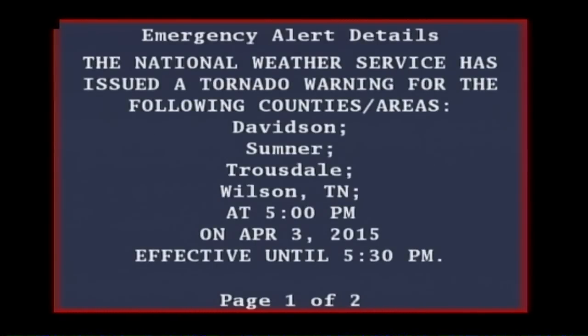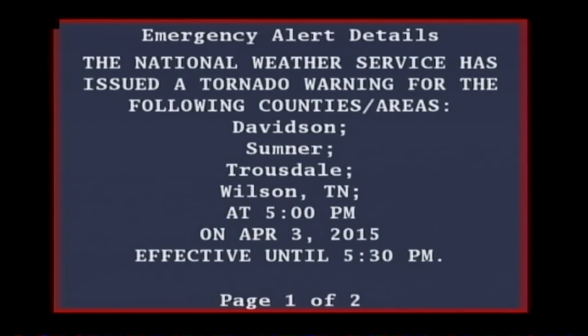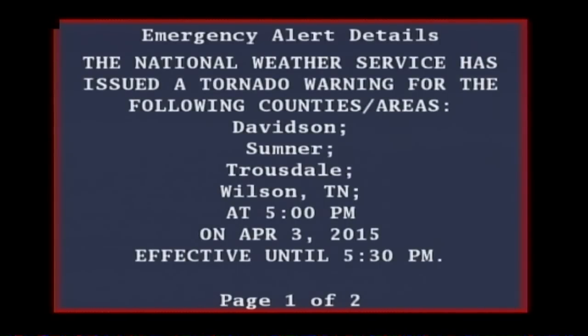The National Weather Service in Nashville has issued a tornado warning for east central Davidson County in Middle Tennessee, southern Sumner County in Middle Tennessee, southwestern Trousdale County in Middle Tennessee, northern Wilson County in Middle Tennessee until 5:30 p.m. Central Daylight Time. At 4:57 p.m. Central Daylight Time, a severe thunderstorm capable of producing a tornado was located near Old Hickory and moving east at 50 miles per hour. Hazard: tornado and quarter-size hail.